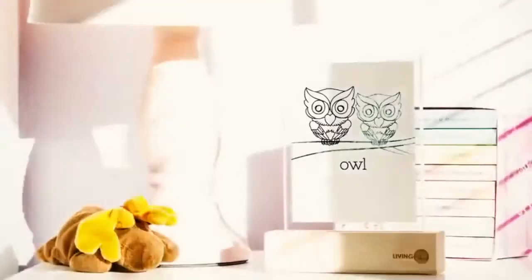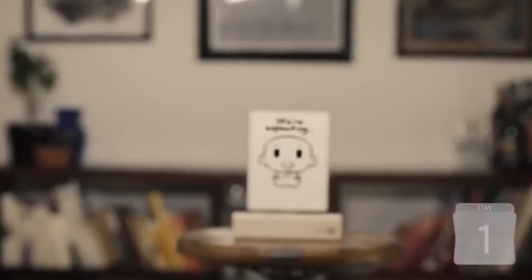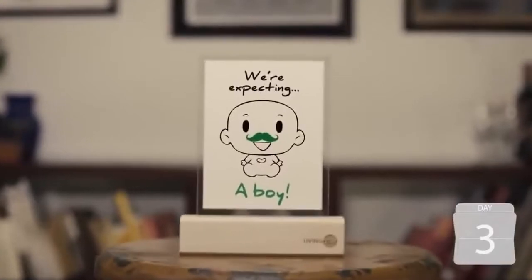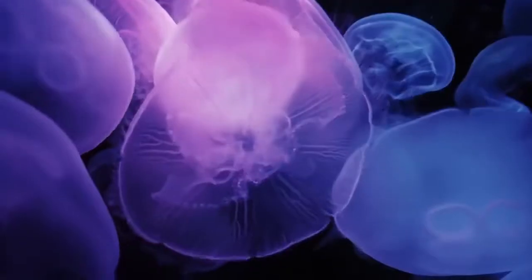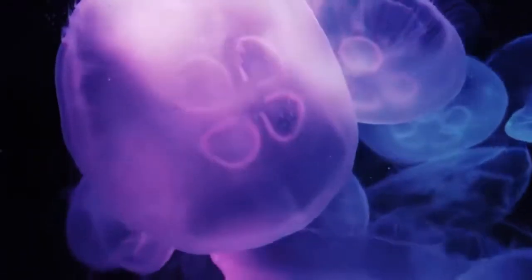97. Living ink. Reveals what you write, sketch, or paint over several days. 96. Jellyfish in a bedroom. Makes keeping jellyfish simple for anyone who wants a moment of peace.